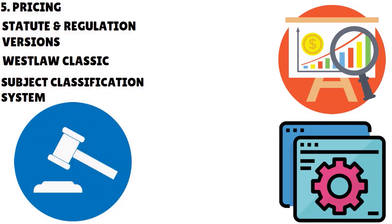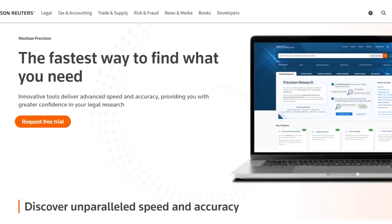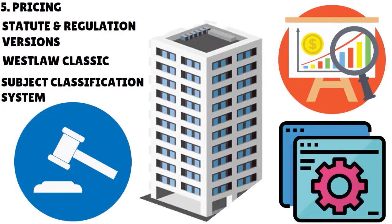Let's talk about pricing here. You can see on the screen here that basically you need to contact Westlaw. And even though you can have a free trial, you have to request a free trial. The free trial is not given to any applicants. They have to do a little bit of due diligence around your company first before they actually grant it. But they do have a demo though. The demo is for everybody, but the free trial is for specific applicants.